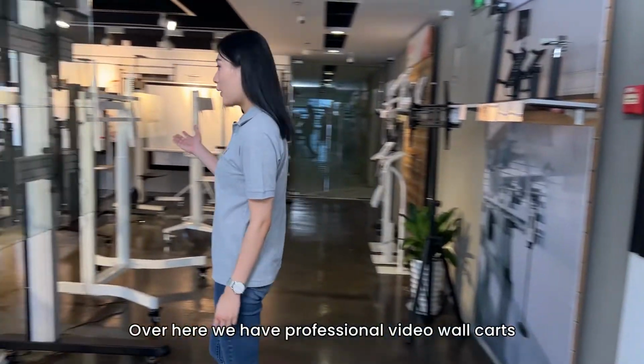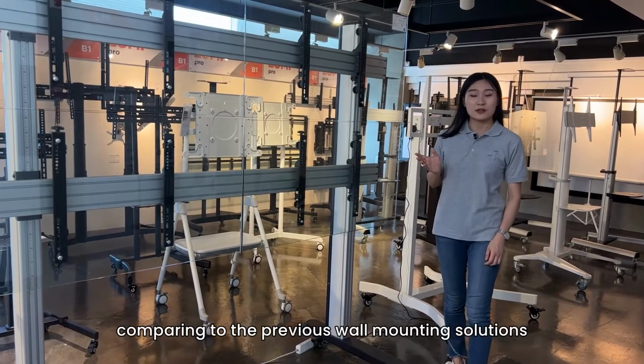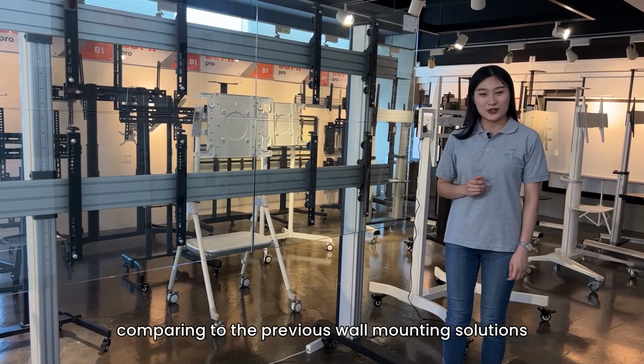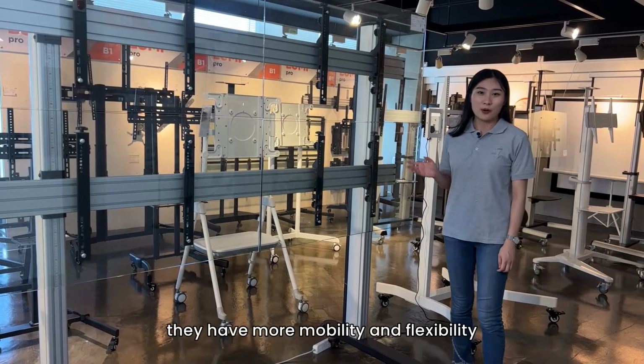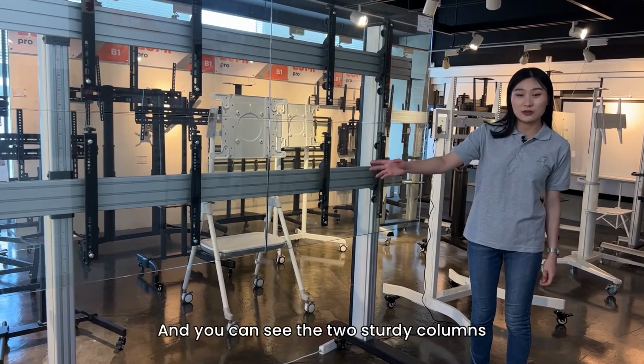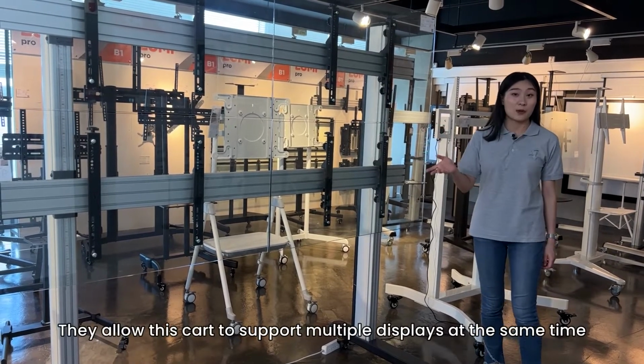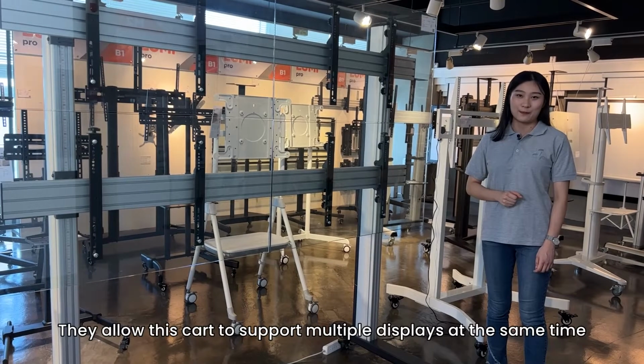Over here, we have a professional video wall cart. Compared to the previous wall mounting solutions, they have more mobility and flexibility. And you can see the two sturdy columns. They allow this cart to support multiple displays at the same time.